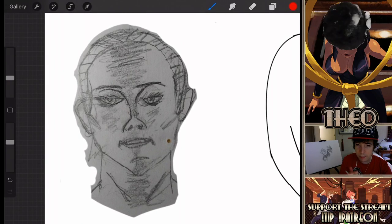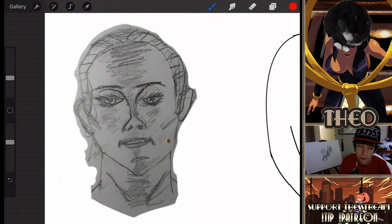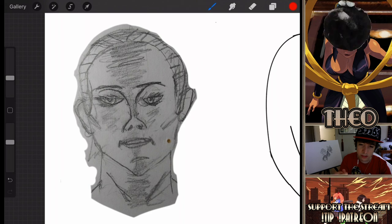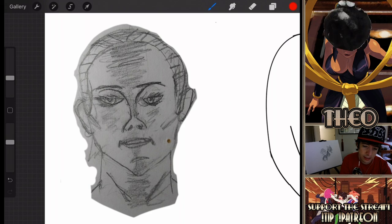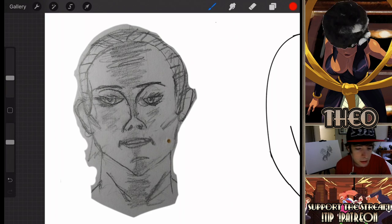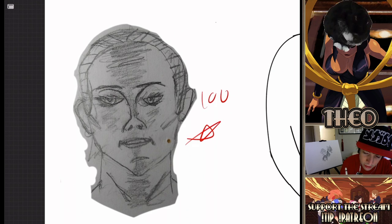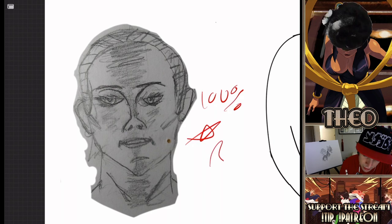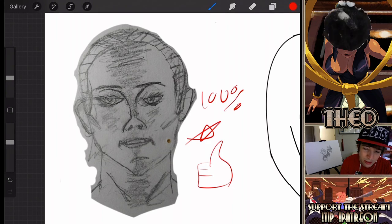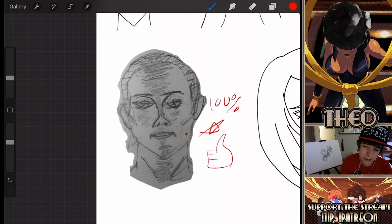This makes me think that maybe you're using MS Paint, maybe you're using a mouse to draw these, and that might be holding you back. I don't know what you're using to draw these, but this does show that you have better line work. I do like this one a lot. This one gets the star, 100%. Thumbs up, baby. But I do like this one. This one's really good. This one I think is your best one in the group.